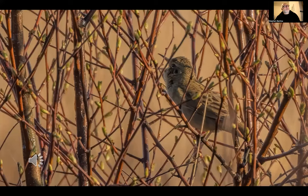Grasshopper warblers here, we normally get quite a few pairs. It varies from year to year how many you get and exactly where they are. Again, the original skulkers. It tends to be in similar sort of territory. We get a lot of sedge warblers here. This was not this individual, because it's a recall.